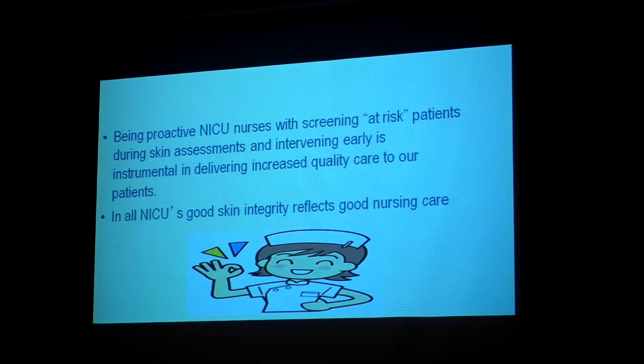Agree or no? Yes, okay. So we need to be proactive to screen the patients, and during assessment, we have to really do the assessment properly and intervene early so that we can provide good quality care and we can prevent the skin breakdown. Do you have any questions? Okay, thank you. You can go with the pressure.